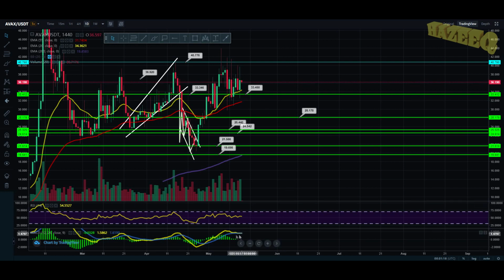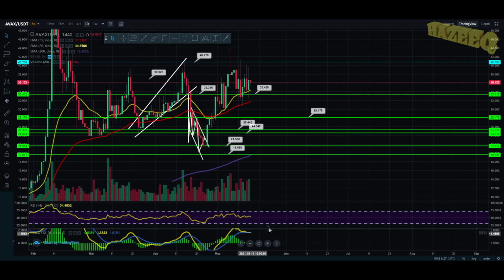So on the daily, as you can see, the EMA and the signal line on the MACD are pretty much glued together. So we want to see that retest. We want to see the bullish cross. That will help the price go up.